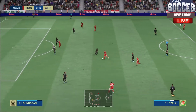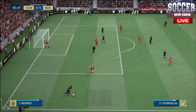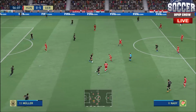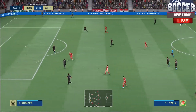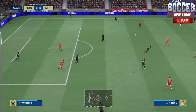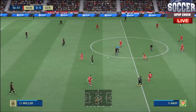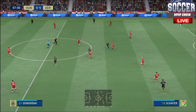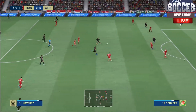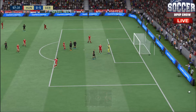Failure to keep it there from Gundogan. And teammates to play it to. Very quick thinking there. Müller couldn't hang on to the ball. Well, decent effort, but not troubling the keeper too much. Using his strength to shield the ball. Thomas Müller. And dispossessed. Chance. Oh, marvellous goalkeeping. Well, it's a top-class save from a top-class goalkeeper. That's absolutely brilliant.